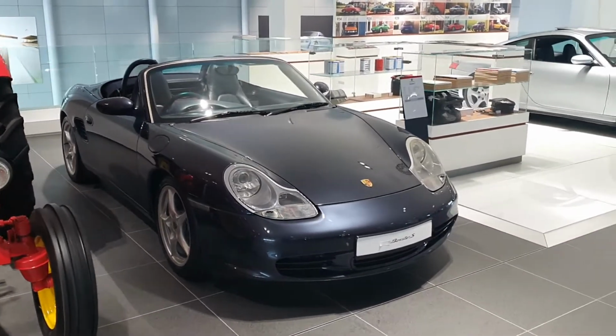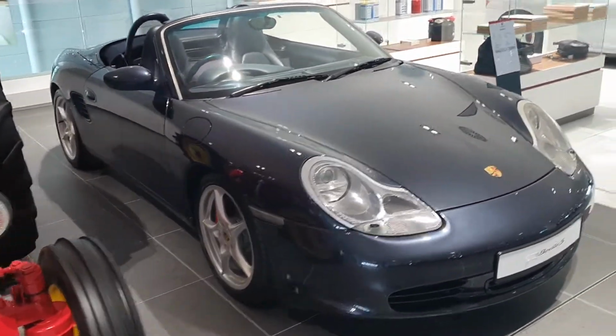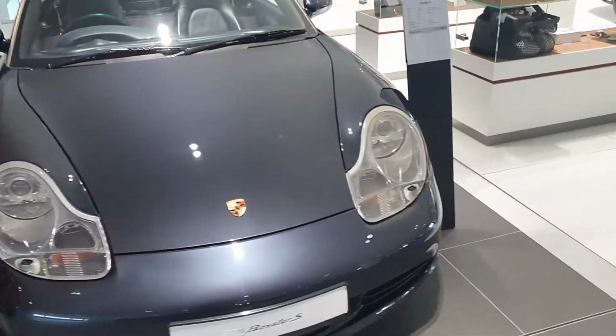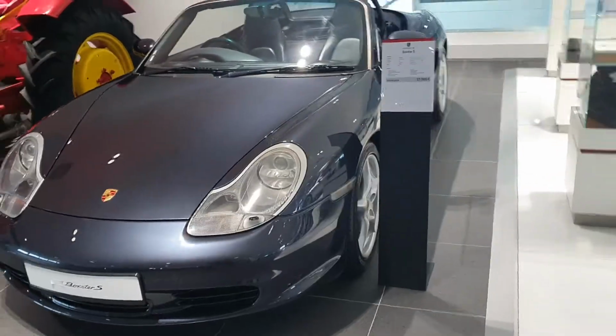Just presenting our stunning 2004 Porsche Boxster S 3.2 litre flat 6. Here's the car finished in lovely Atlas grey metallic paint. You've got the front headlights there at the front, your Porsche badging, bumpers there at the front as well. Spec on this car is actually quite nice.